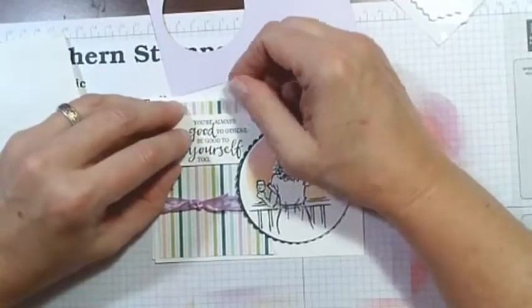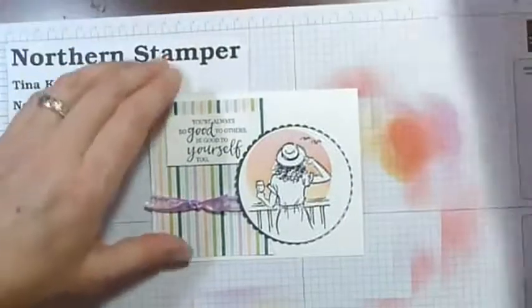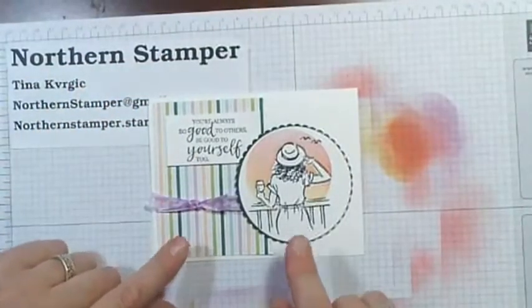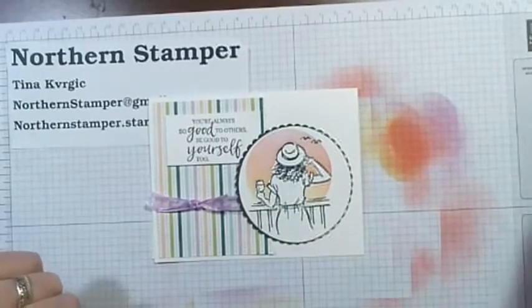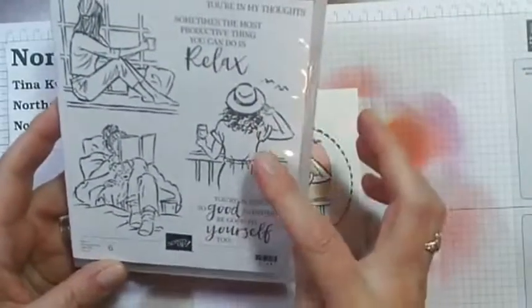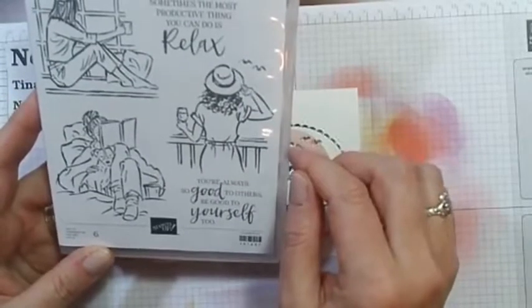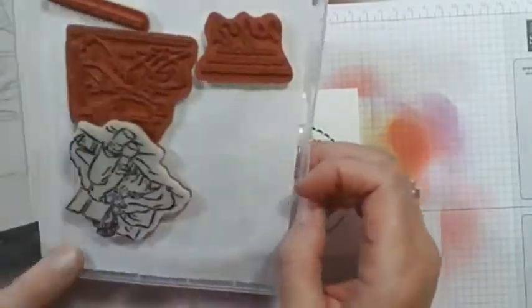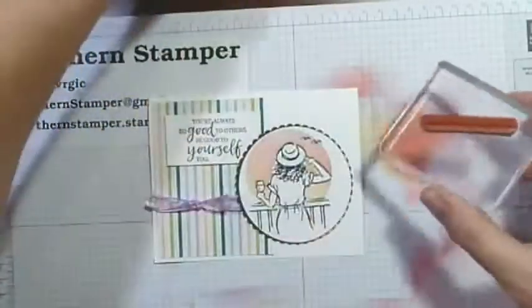And let's just add that on. Okay. You know what? Let's decorate the inside of this card. What sentiment? We could always stamp her again, or just use the little birds. I think I'm just going to stamp "You're in my thoughts." Okay. I'm just going to add that on the inside. Why not? Let's just dress it up a little bit. And you know what we could always do?